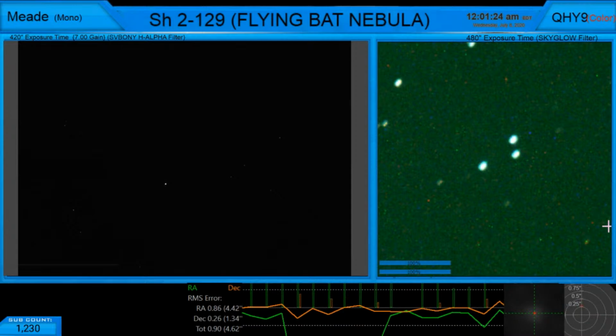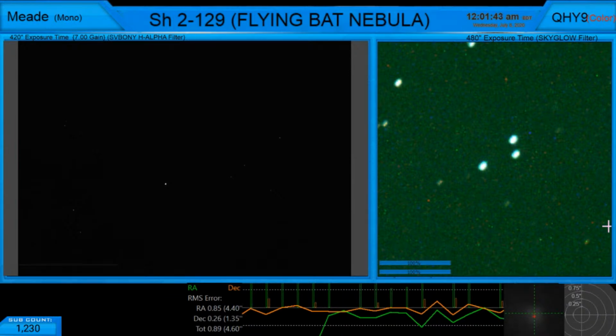So you have Caph, Schedar, whatever it is, Navi, Ruchbah, and Segin. Those are the stars that form Cassiopeia. This is the one at the very, very top. Now, if you look at these three stars here, this is an actual object, which is really, really cool.